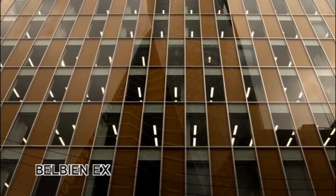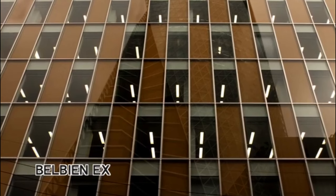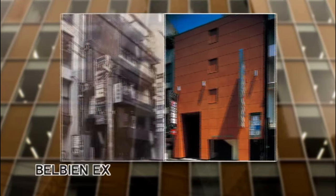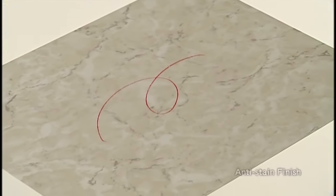Belbien EX is used in both interior and exterior applications and has been specified for many outdoor application projects since its introduction in 1986. No appreciable weathering deterioration is noted when tested using the Sunshine Carbon Arc for 5,000 hours. With its superior stain resistance treatment, Belbien EX is easy to maintain.